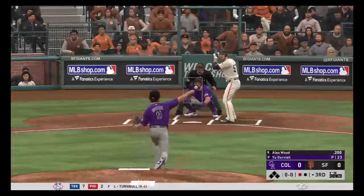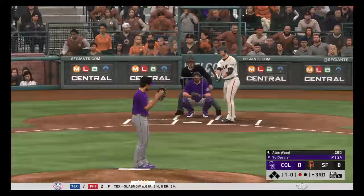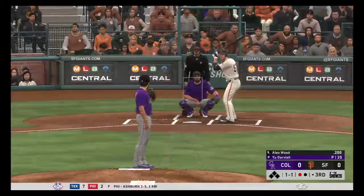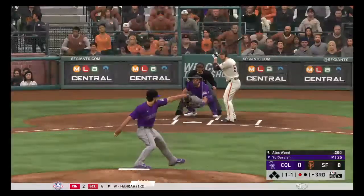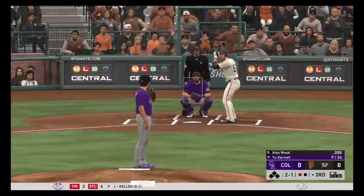He's set. Here it comes. Ball, that's out. Giants are still searching for their first hit of the ball game. Laid off, but a cold strike as that caught the outside. Wisely lays off the cut fastball there. It's 2-1.